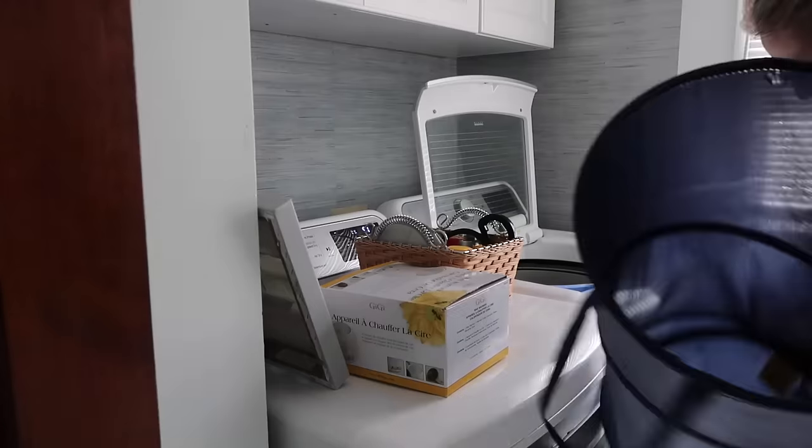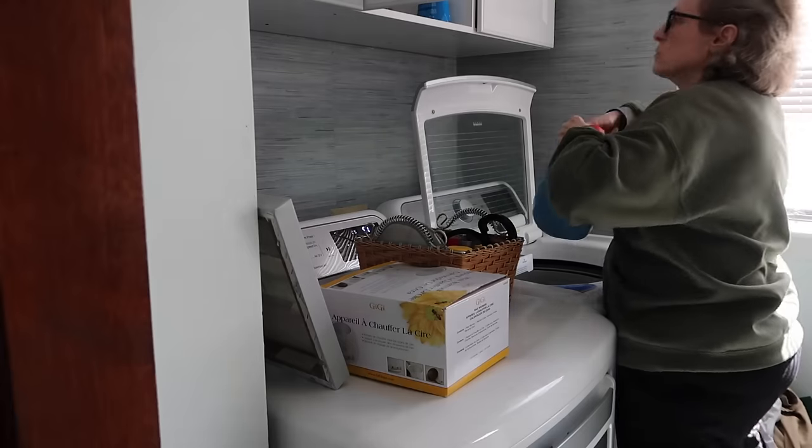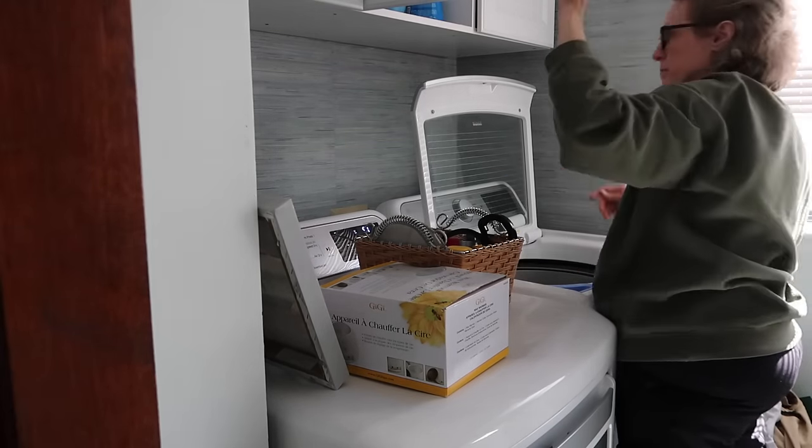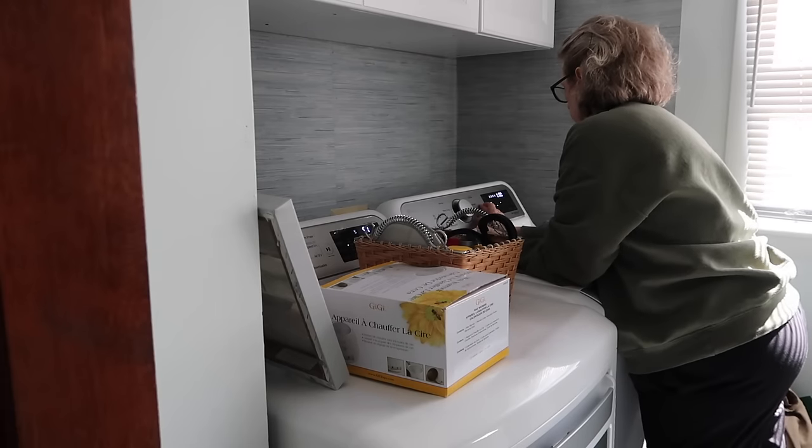She usually does her laundry on Sunday. That is her laundry day. Everybody has a laundry day. My day is any day because I get up early, so I can wash every day, and they all have a day.